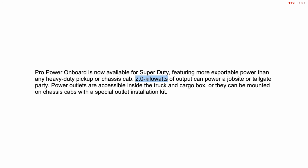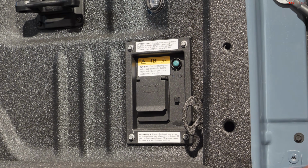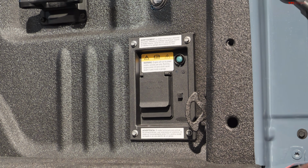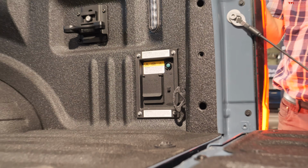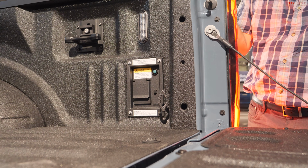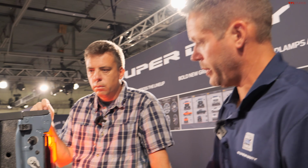To operate it, if the truck is running, you simply press that green button, and it will go into what's called a generator mode on the screen in the center stack. The truck will idle up or it'll come down depending on the power load that's needed. It uses very little fuel to run, specifically on the diesel here as you run Pro Power on board.